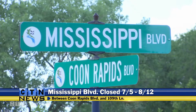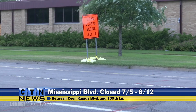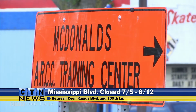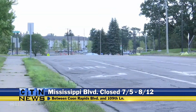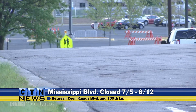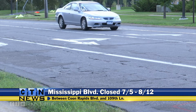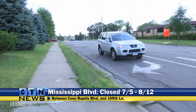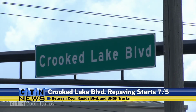Street reconstruction will force the closure of a major roadway after the 4th of July. Starting Tuesday, Mississippi Boulevard will be closed from Coon Rapids Boulevard to just north of 109th Lane. The closure will last until August 12th. Traffic to and from McDonald's will be partially detoured through the construction area. People going to and from Anoka-Ramsey Community College are being asked to use 111th Avenue. The entire stretch of Mississippi Boulevard between Hanson and Coon Rapids Boulevards is being reconstructed this summer at a price tag of $3.9 million.